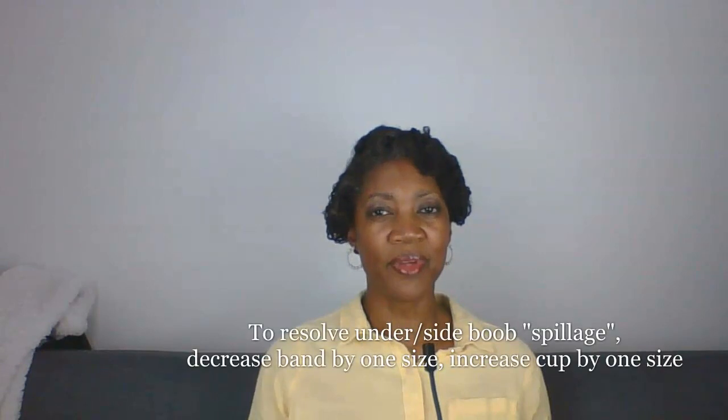If you are having some issues with your bra specifically, like if you have side boob or under boob spillage, then chances are what you need to do is decrease the band size. So if you are buying a bra size 34B, you might need to go down to a 32 just to keep the band in position so that things aren't spilling out the bottom or off the side. In addition, you may need to move up a cup size. So decrease the band size, increase the cup size.